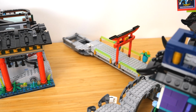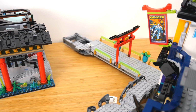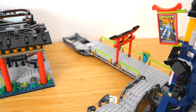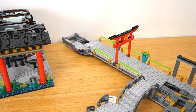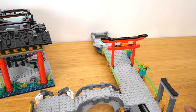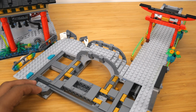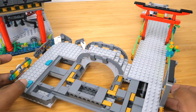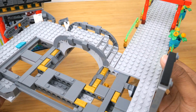With this set, you've got what you see here. Nothing is as strongly attached as it was on previous sets. They're attached with too few studs, and that just makes it really, really easy for them to get all knocked out of whack. So I don't love that. This is the street level. It looks pretty decent. I do like this detail underneath. I really like this little bridge. All of the advertisements and everything are great as always.